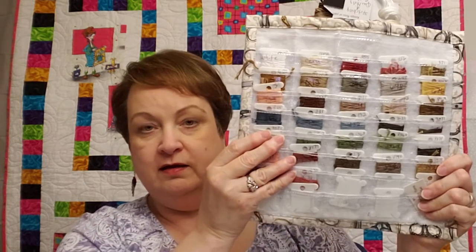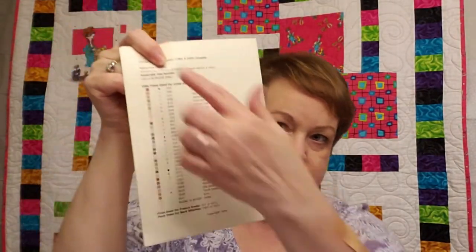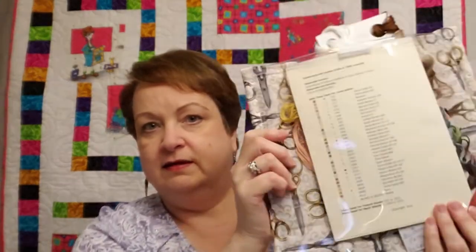I used my Bags Plus flip. It's great. I can put the pattern with the little key, I can put the key or the pattern down in here, and I've got all my flosses, and I just flip back and forth.